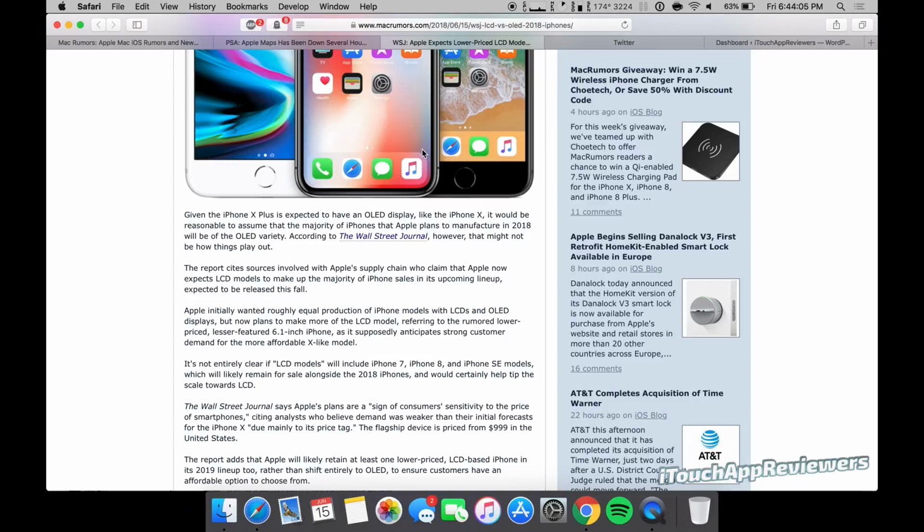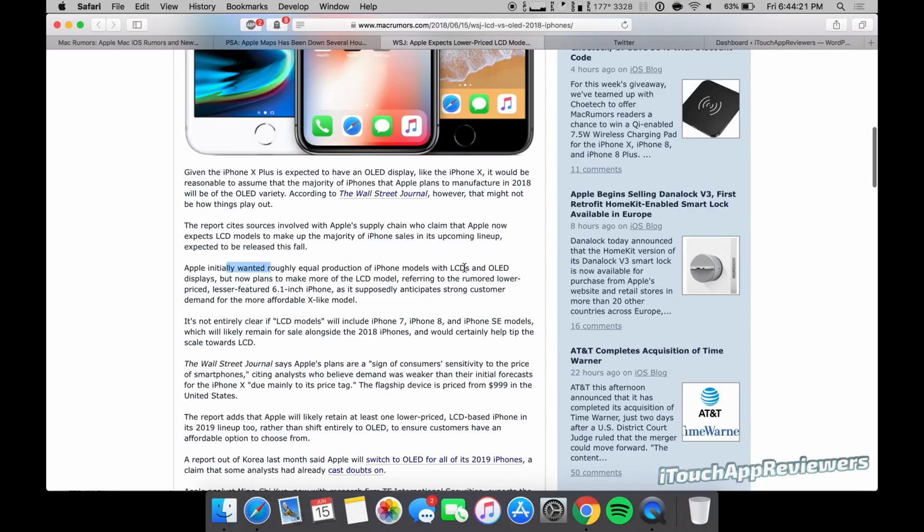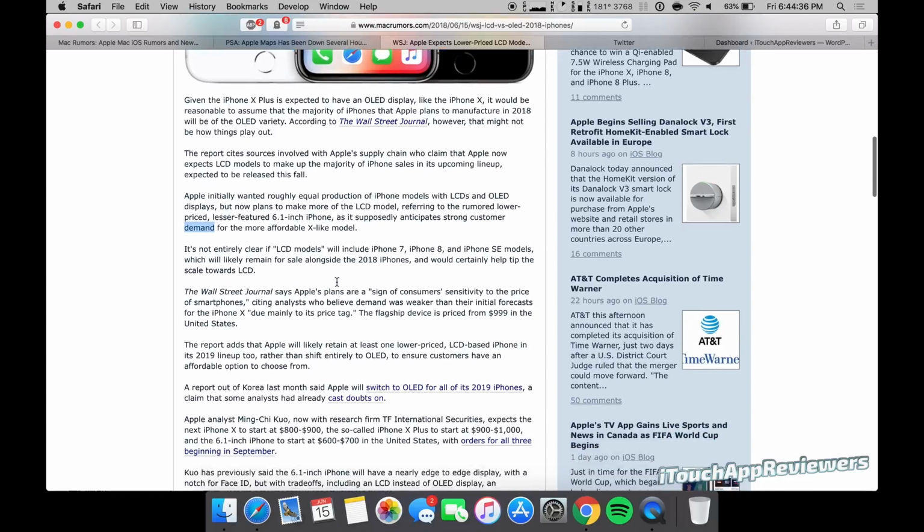Now this is just a rumor, just a report. There's no real proof behind this besides Apple's supply chains. They're claiming right here, they expect the LCD models to make up the majority of iPhone sales in this upcoming lineup. Apple initially wanted roughly equal production of iPhone models with LCD and OLED displays, but now plans to make more of the LCD model, referring to the rumored lower priced, lesser featured 6.1 inch iPhone, as it supposedly anticipates strong customer demand for the more affordable iPhone 10 model.